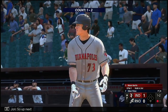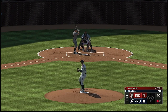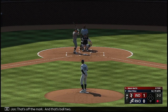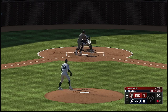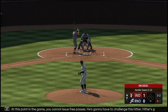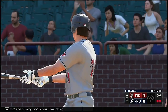Now batting, up next, Mason Martin. The wind of the pitch. That's off the mark. And that's ball two. Two strikes. And that's outside. At this point in the game, you cannot issue free passes. He's going to have to challenge this hitter. Hitter's got to be ready to swing it. And a swing and a miss. Two down.